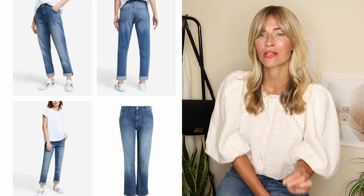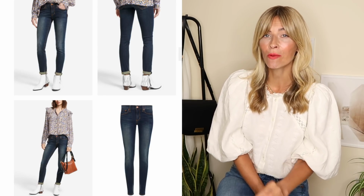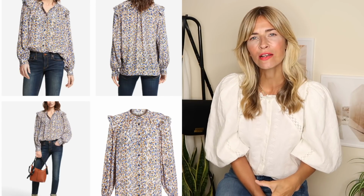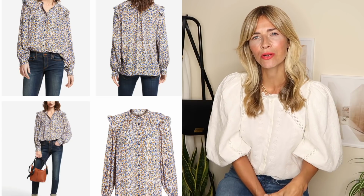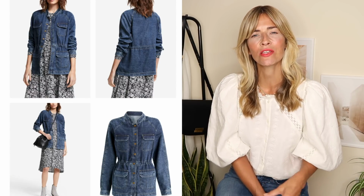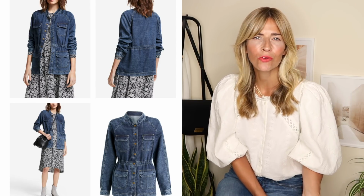They actually make really good jeans as well, so if you want to go for something a bit more relaxed, a bit more slouchy, I would highly recommend the Venice jeans. If you want to go for something skinny, I've actually got a couple of pairs of the Abbott Kinneys. Really, really lovely fit. I really like this paisley blouse. I think that's very pretty. And I also like this cinched in waist denim jacket, which I think would look just as nice over a minimal tee as it does over a floral dress.